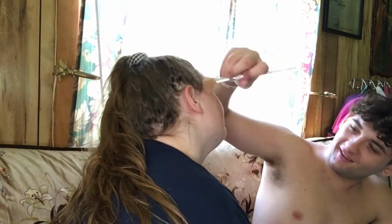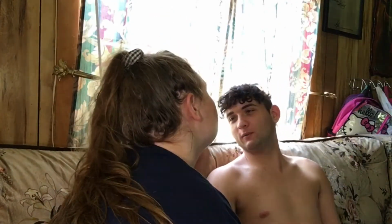Until I do the chin. Not half bad, but that looks like a big spare dookie on your right cheek. What's on your chin? Looks like poop, don't it? It's your contour.